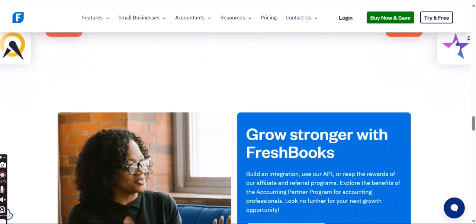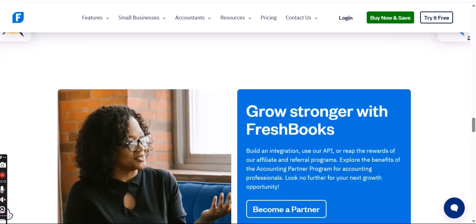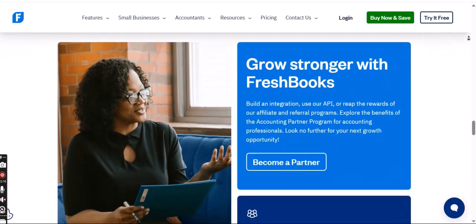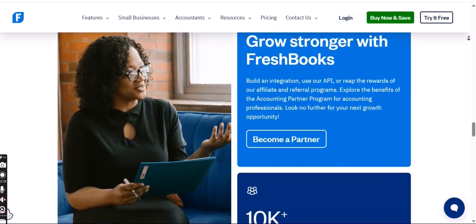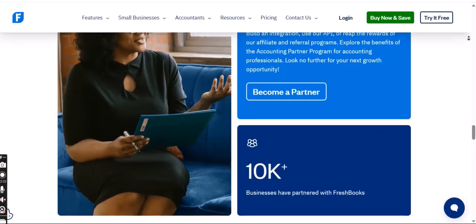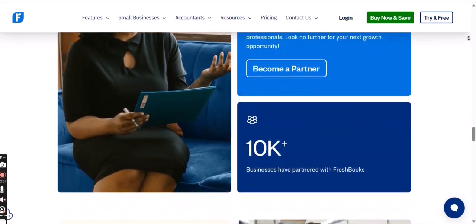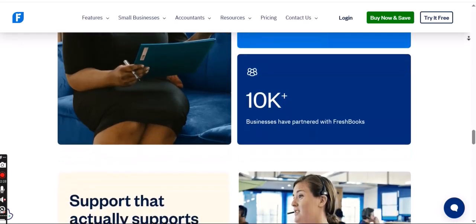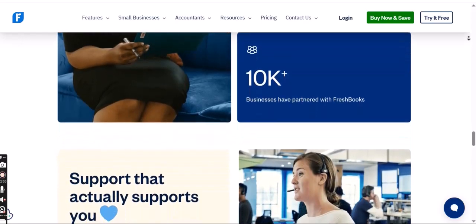Automatic reminders: you can set up automated late payment reminders that FreshBooks sends to clients if an invoice becomes overdue. This gentle nudge often prompts quick payment without you having to manually chase clients. For a project manager, this function means less time spent on administrative billing tasks and more time focusing on project execution and client satisfaction.